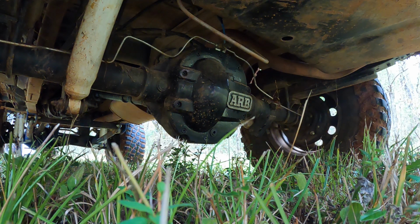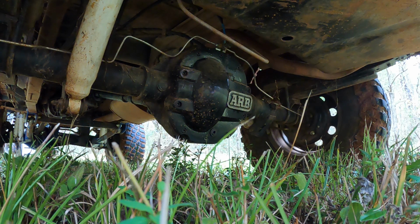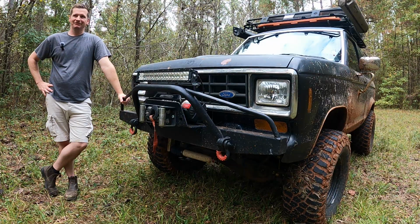Sometimes. Well, coming up from the axles, you want to tell us about these bumpers, front and rear, and your plans for the exterior of the Bronco? If you guys really want to, sure.